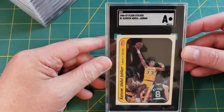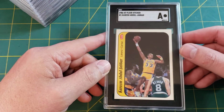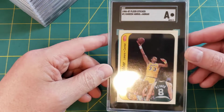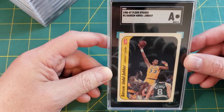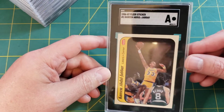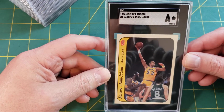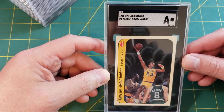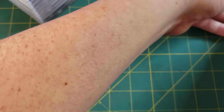Oh, authentic. Okay, so what does that mean? Is it because it's a sticker? I'm not sure. That's interesting. I know what the A means, it means it's authentic, but because it got such a low grade? I don't think I chose to make it just authentic or not. Okay, that's fine. Better than a 4, I guess.